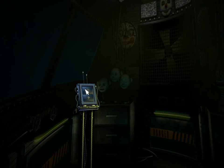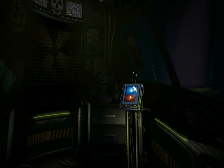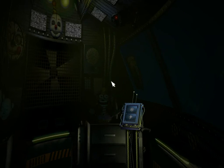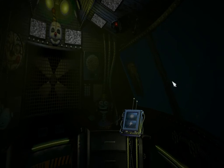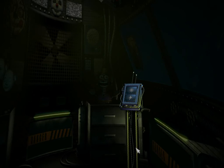Great, it looks like everything is as it should be in Ballora Gallery. Let's check on Funtime Foxy. It's important to make sure she's on her stage before entering. Great, it looks like everything is as it should be in Funtime Auditorium. There is no need to check on Baby tonight. Please refrain from entering unauthorized areas. Proceed directly to Funtime Auditorium. Funtime Auditorium maintenance vent opened.